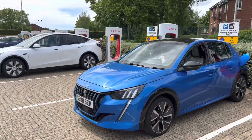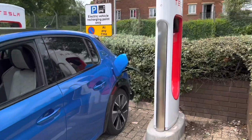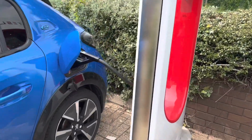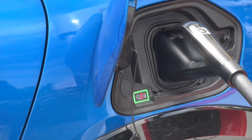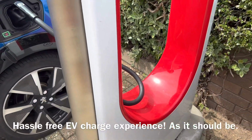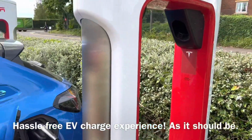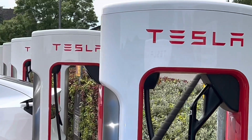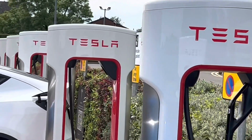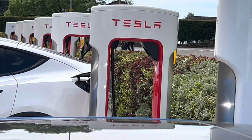So this is going to be a common sight from now on, I'm afraid, for a lot of Tesla owners, in terms of there being non-Tesla cars charging. But as with most Tesla software, just very easy peasy, really, to get started. No glitches, no problems. Really modernistic design. They always have been. Like I said, the envy of most EV drivers. Although saying that, they don't have any rain canopies, so if it's raining, you're still going to get wet.